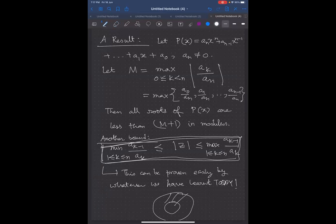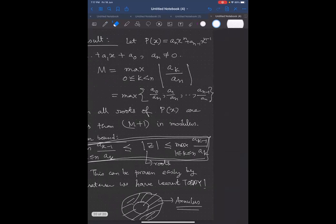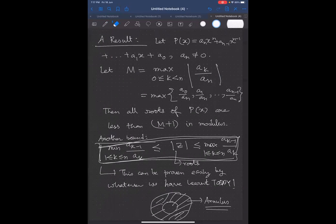Sir, beyond this region, the donut, the polynomial will go to plus or minus infinity. Yeah, but what I'm saying is about the roots of this polynomial. All the roots of this polynomial lie inside this annulus. This is called an annulus, shaped like a donut. So this can be proved, and this is a very similar looking bound actually. I will tell you how to prove this result. I'll give you a brief idea.